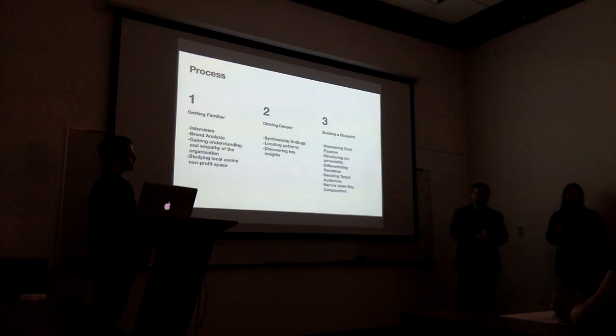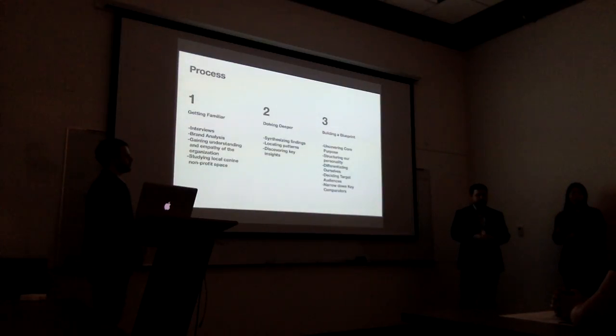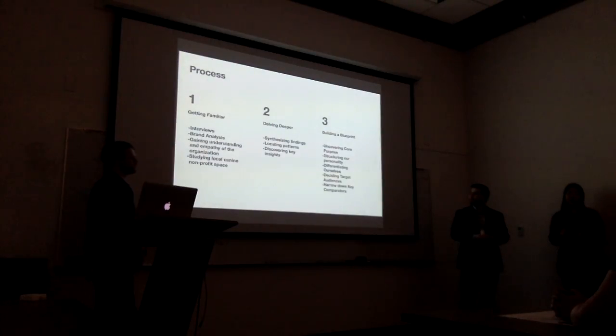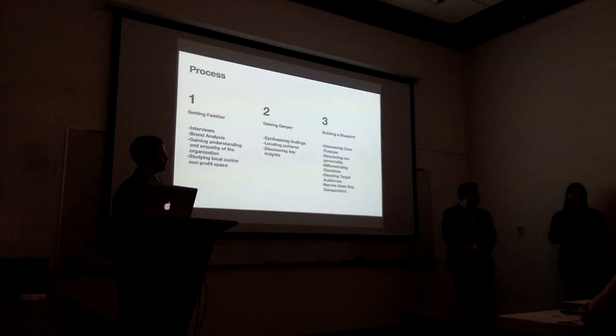So the second process was delving deeper. With the information that we gathered from the first process, we were able to review and analyze our brand again. Basically what we tried to do was look for a pattern, anything constantly popping up. We tried to look for those, and we also tried to find our key insights, and then we moved on to the next process.